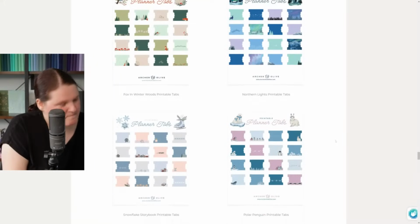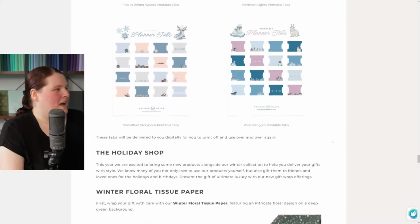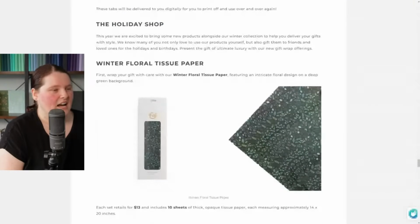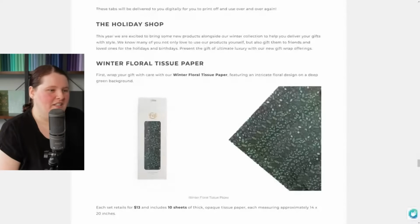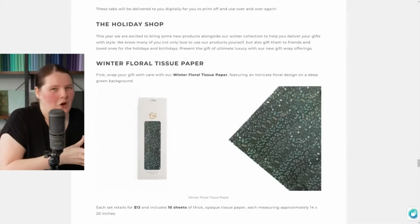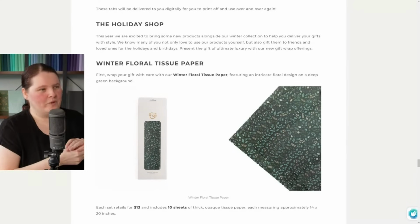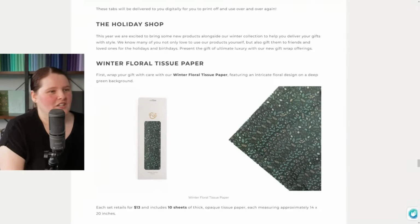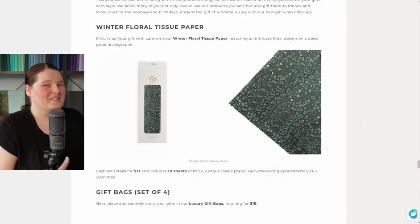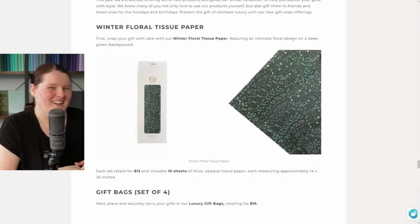But yeah. So we also have the holiday shop. So this is a new thing. We haven't seen this from them before, which is kind of exciting. But they have effectively little bits and pieces that you can use to help you with your preparation for the holiday season. So this one is the winter floral tissue paper, featuring an intricate floral design on a deep green background. So if you want to buy your goodies from A&O and then you also want to wrap your presents in A&O paper, they have you covered.